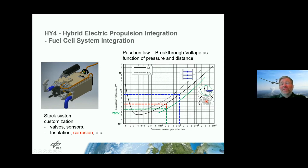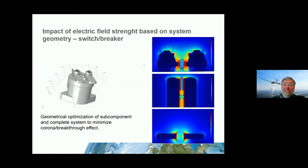And then we see that if we stay very low in geometrical distance between the conductors, we even can have a breakthrough at 700 volt, maybe at 1,500 volt, depending on the geometry. If it's parallel, it's higher. If it's with sharp edges, it's lower. So this is something which has to be implemented in the complete architecture of the energy distribution system. Also, every component has to be taken care of, not only by having high voltage, but also by having certifiable components, which means that we have to do a lot of work to make them lightweight and certifiable.